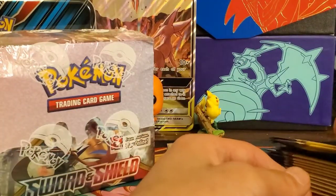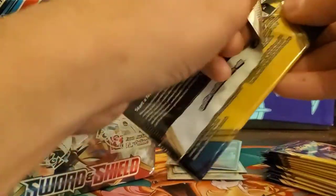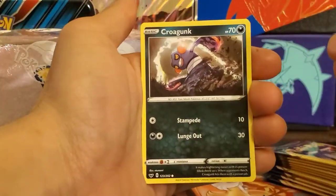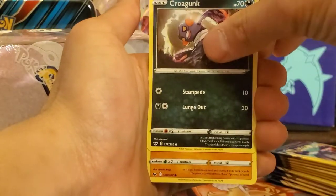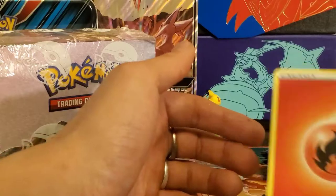But I'm watching the kids right now. My wife's in California. Her sister had a baby. And so, here we go. Let's see. Krokorok, Silicobra, and Fire Energy.